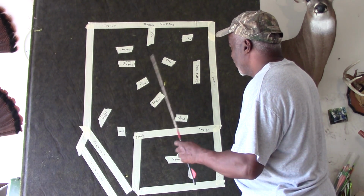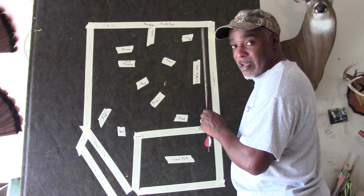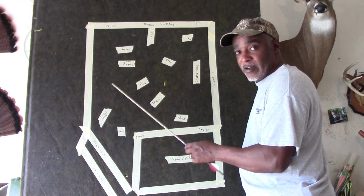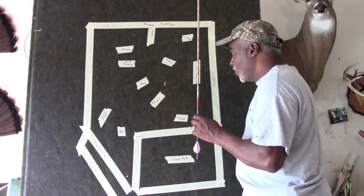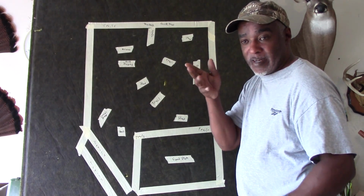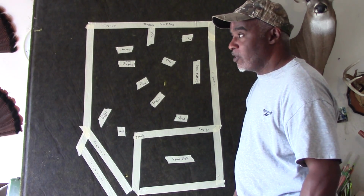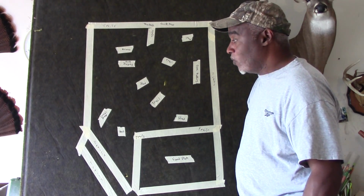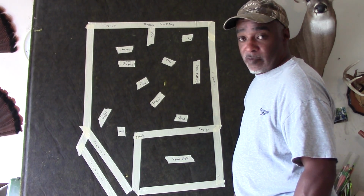Like I said, that doe bedding area, hot, hot, hot. And the social scrape is a hot way to harvest a buck every single year. That's what I've been doing. A lot of guys say, man, how do you shoot 2 bucks in Georgia a year? I just fine tune. It took me 33 years of bow hunting.